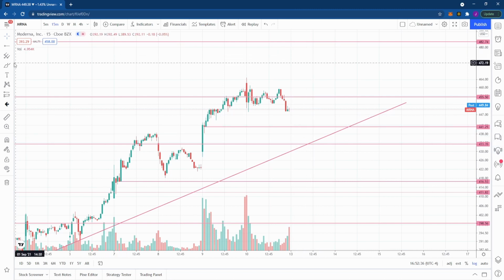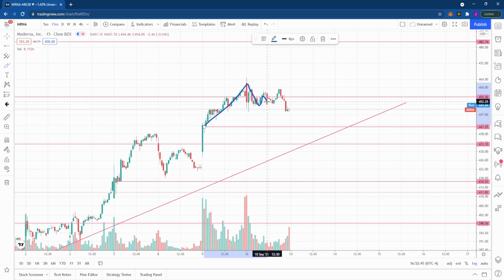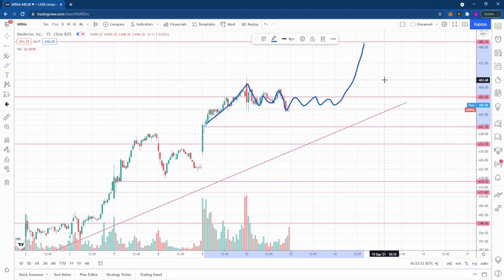And the next scenario would be, so again, look, this is bullish. We held up here all day today. We could be building energy, right? And wasting time and building energy to move higher. So again, next target, 483. And we were closing above here.